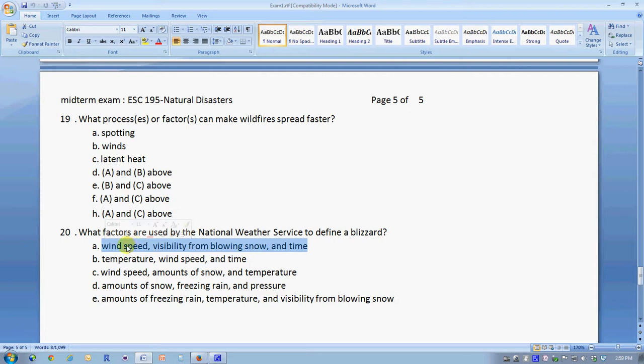Wind speed, the visibility, and it has to last for at least 3 hours. So that's the official definition of a blizzard.